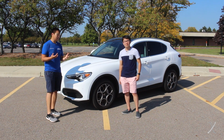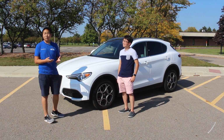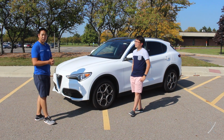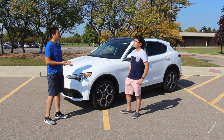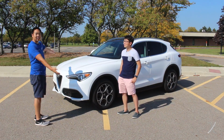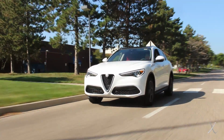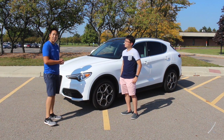For the longest time, SUVs and crossovers have been pretty boring. They handled like a pile of bricks, and a lot of them look like a pile of bricks, but that is changing very quickly. The Germans are doing a very good job. Porsche, Cayenne, Macan, greatly successful. And now the Italians are in the game. This is the 2018 Alfa Romeo Stelvio, and I'm very, very excited to drive this and check it out today.